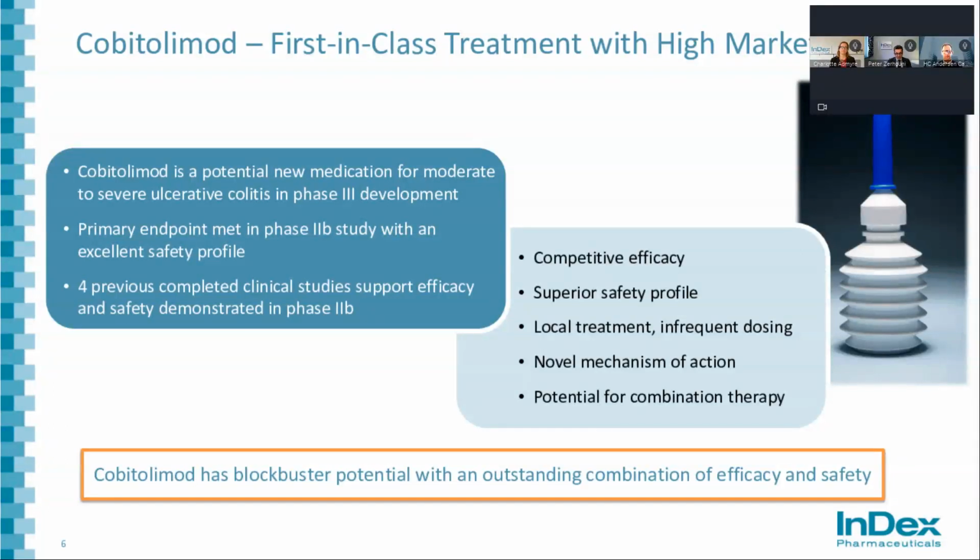And that safety profile is probably to an extent explained by the way we give this drug. It's a local treatment. We give it by an enema, and you have a picture of the enema bottle there, that we give 50 milliliters of solution straight to the inflamed colon, but not very often, so just once every 3 weeks. So it's quite a convenient treatment. And as Charlotte will speak a lot about, we have a novel mechanism of action.